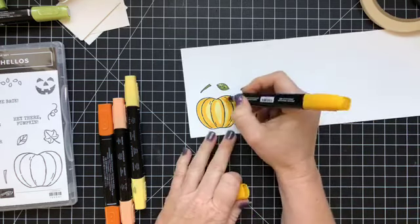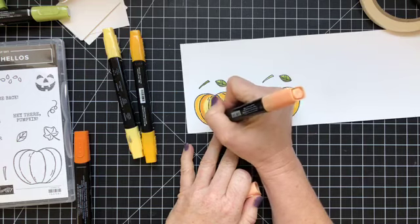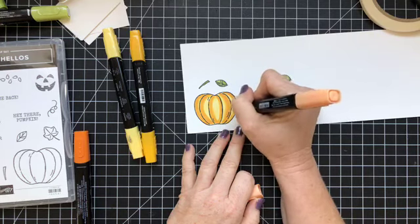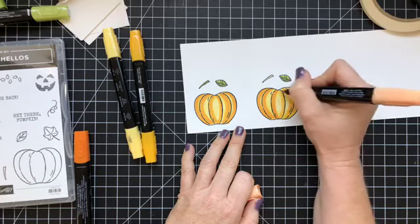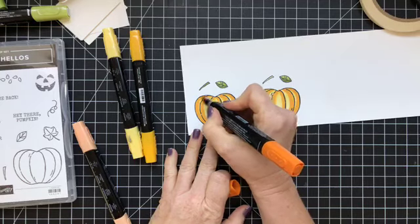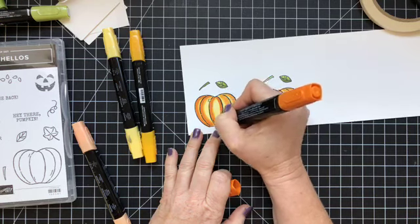My blends are very well loved. Okay, then we're going to move to Light Pumpkin Pie. And that one won't go quite as far out as the other one. Okay. And then we're going to go dark. Dark Pumpkin Pie. And then we're going to repeat the whole process. You'll see what I mean here in a second.